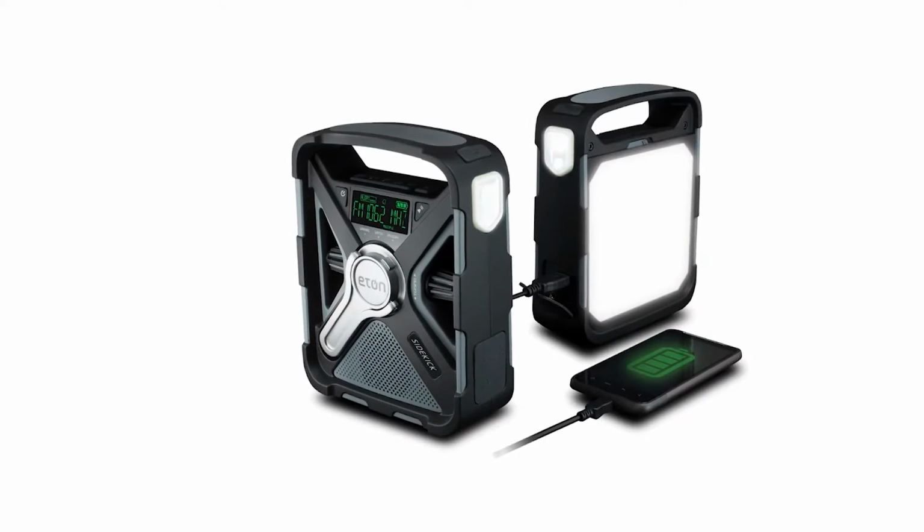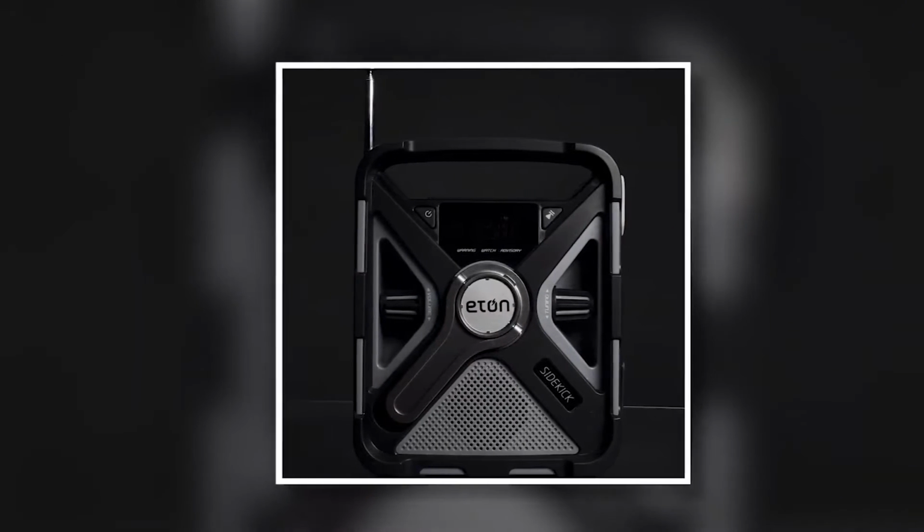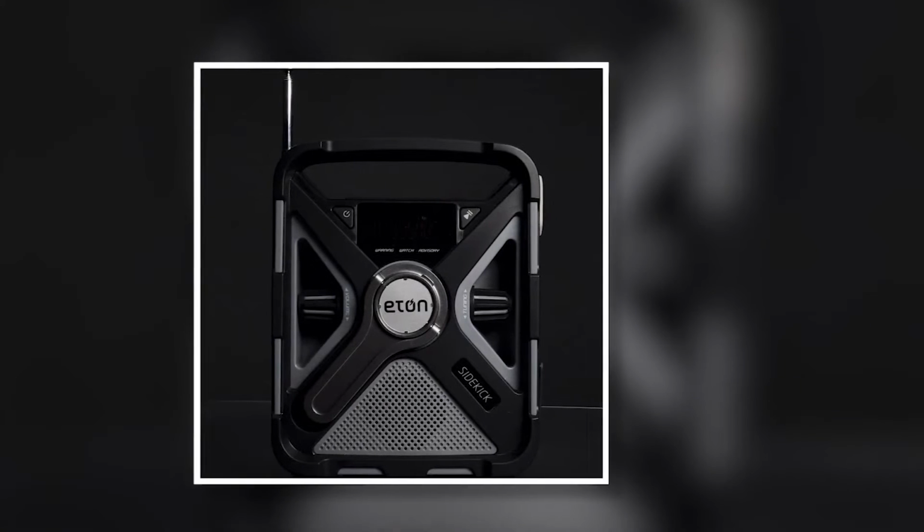Although if you're driving or moving across counties, you will have to remember to keep the SAME codes on the radio updated. SAME uses county-specific codes, and this excellent survival radio will do the rest. The alerts it issues are related to the county and the areas or counties in its neighborhood.